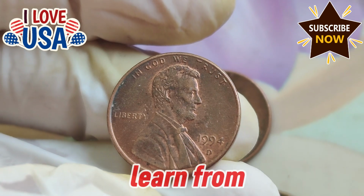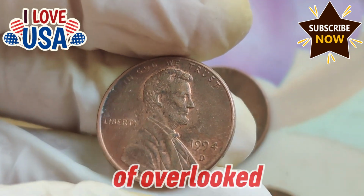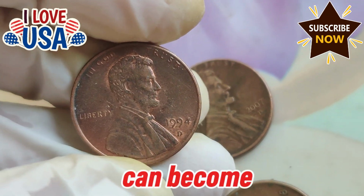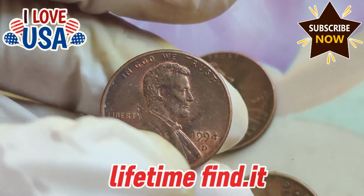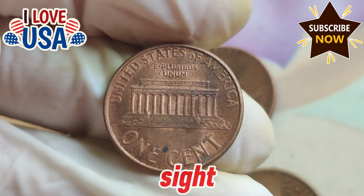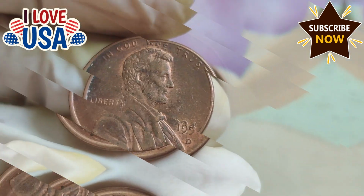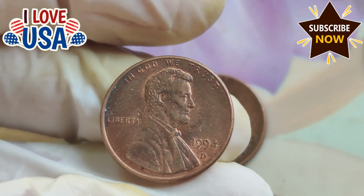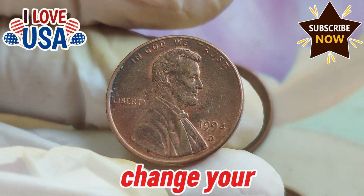So what can we learn from the story of the 1994 D Lincoln penny? It's a story of overlooked value. Of how something as ordinary as a 1-cent coin can become an artifact of history, a financial jackpot, and a once-in-a-lifetime find. It reminds us to pay attention because sometimes fortune hides in plain sight. Maybe, just maybe, the next legendary penny is already in your collection. Or sitting in your pocket right now. So don't toss your change. Treasure it. Inspect it. And you just might change your life.